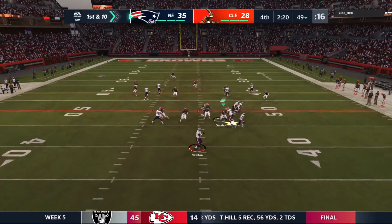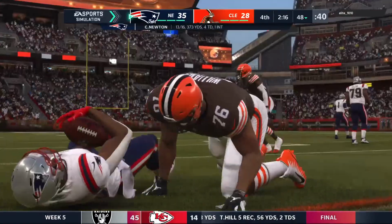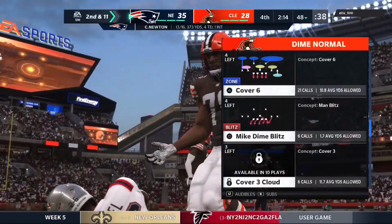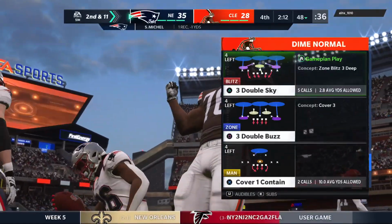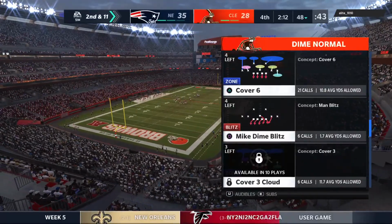Now a first down throw for Newton. To Michel on the screen. And they go backwards here, losing yardage back at the 48-yard line. He was unable to shake free there, and they'll cover him for a loss of a yard.